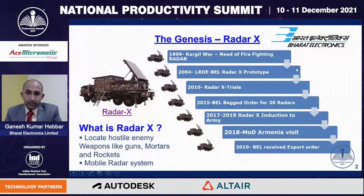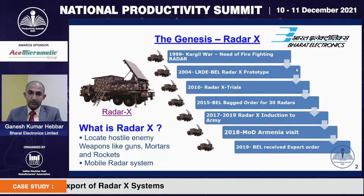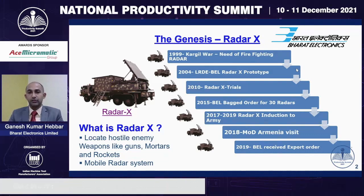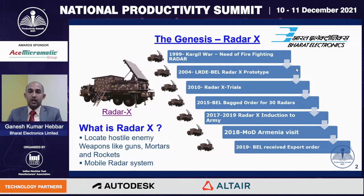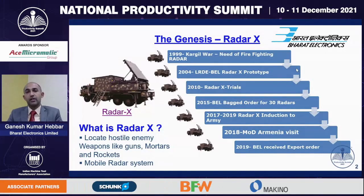Coming back to the case study, after successful evaluation of Radar X in 2015, Bharat Electronics Limited bagged an order for 30 radars for supply to the Indian Army. During 2016, the first production model was ready, and subsequently the 30 radars were successfully delivered to the Indian Armed Forces and inducted between 2017 and 2019. As Radar X manufacturing and the supply to the Indian Army were coming to a close, BEL was looking out for new orders for the equipment.